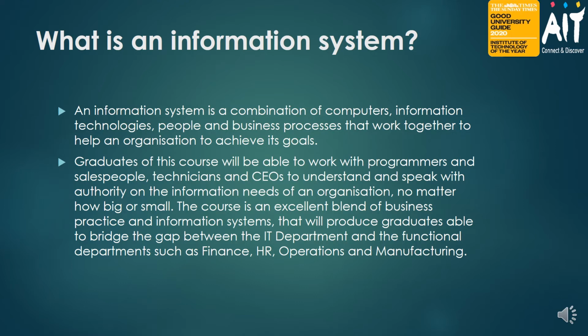And what we want graduates from this program to be able to do is to be somebody who has a reasonable knowledge of business, a significant knowledge of information systems, and be in a position to act as a relationship broker, somebody who can talk to the technicians and equally talk to the CEO in an organization. And as a result, start to translate from business talk to technical talk and from technical talk back into business talk. So graduates from this program will be able to work with the likes of programmers, equally with salespeople, with technicians, with chief executive officers, and to understand and speak with authority on the information needs of an organization, regardless of the size of the organization.